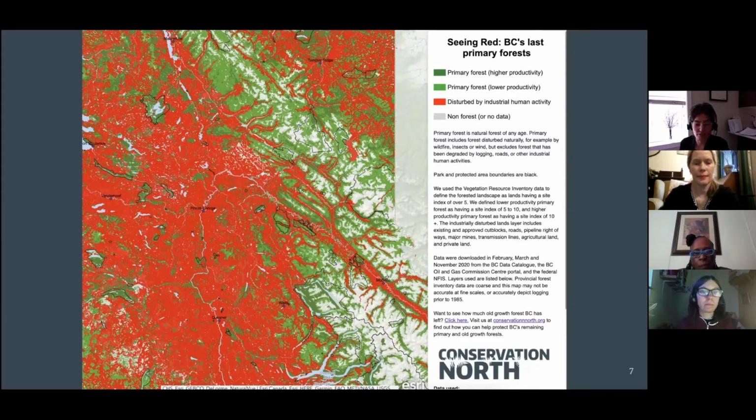In red are the degraded forests. So every place that has been previously logged, roaded, some of it has been deforested for farms or urban development. And Conservation North, our group, is trying to protect what's in green from being industrially logged or roaded.